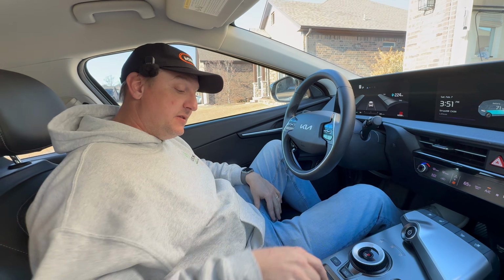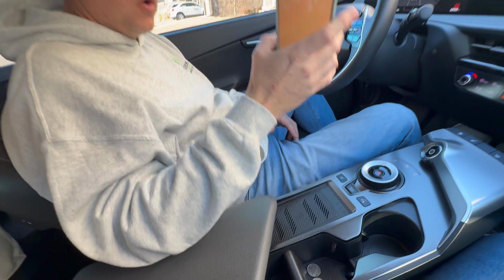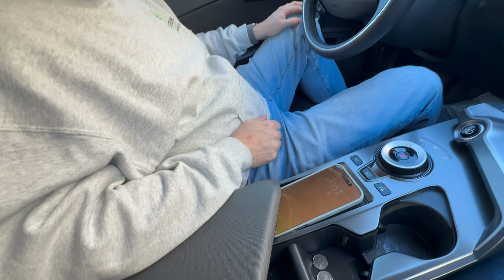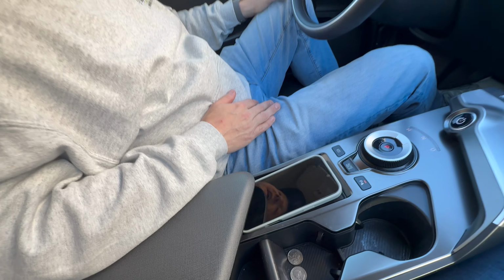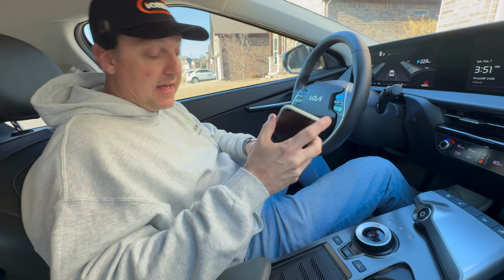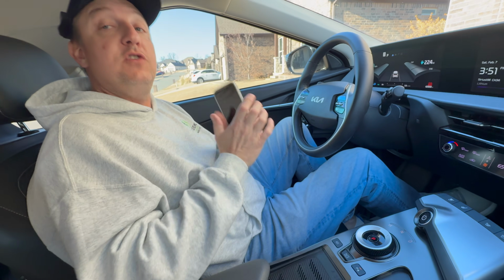Another thing here that annoys me is this thing right here, and that is the wireless phone charger. I have an iPhone 16 Pro Max. It barely fits, and you'll notice, it's not charging. It will constantly, while you're driving, beep off and on to charge. So I don't know if it's the case. I've taken it off without the case, but everyone has a case on their phone, so you don't want to charge it without the case. So I have it sitting there and not charging. It's an annoyance.